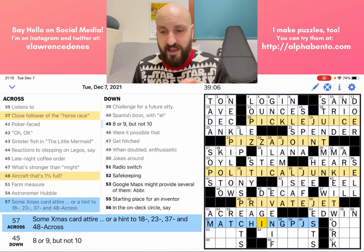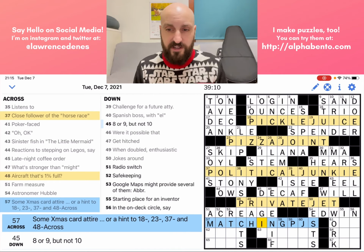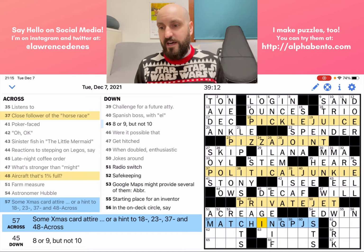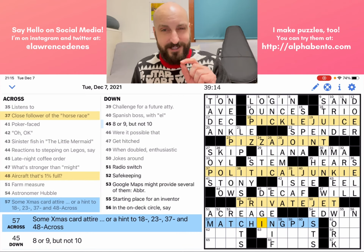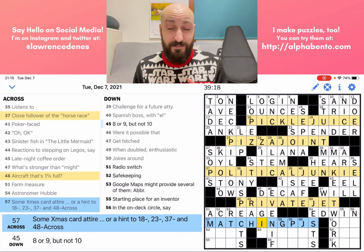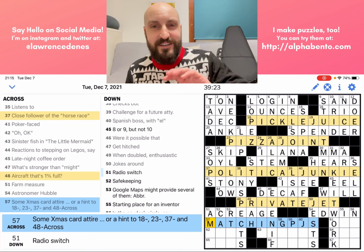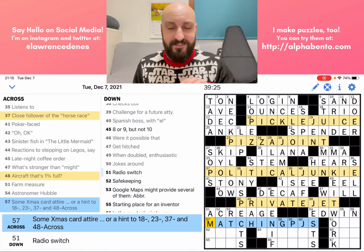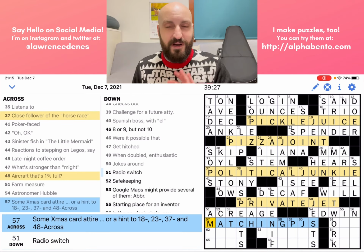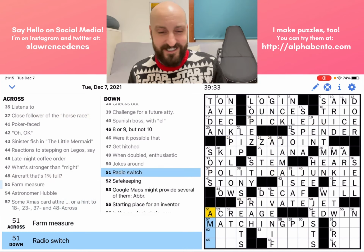It's not something that is meant to make or break your solving experience, unless you're doing a Thursday puzzle. Thursdays are the hardest themed puzzles of the week. Sometimes they can make or break your solving experience. But if you're getting to that point, basically you should be much more comfortable with solving the clues before you get to that point. Anyways, 51 down.